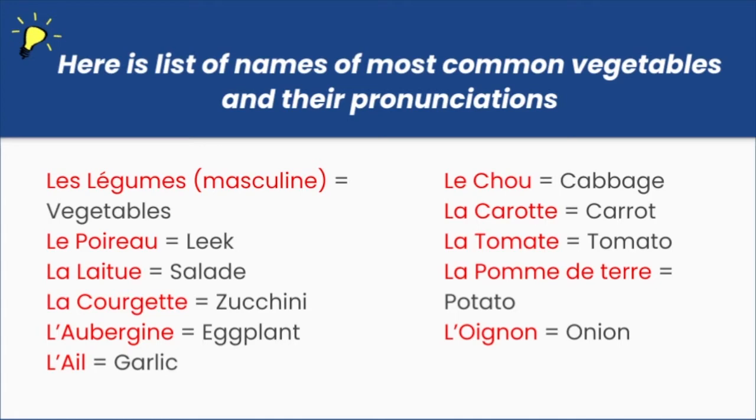L'aubergine, eggplant, l'ail, garlic. Le chou, not chou, le chou, cabbage, la carotte, la tomate, not tomate, please, la tomate with an ah sound, la tomate, tomato, la pomme de terre, potato, la pomme de terre. And then oignon, you don't pronounce that wa, it's an o, oignon, and the gn makes the same sound as the ny in onion. Right, so it's great that you take time to remember them and see all this spelling.